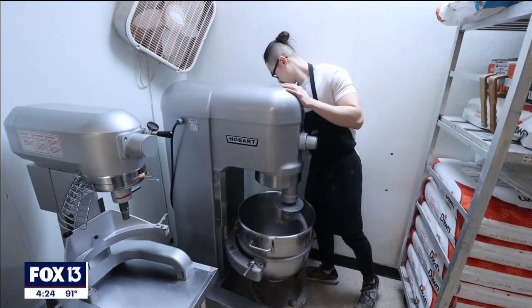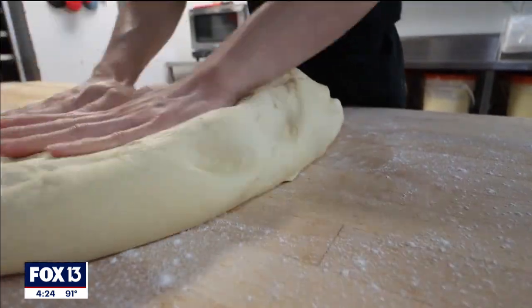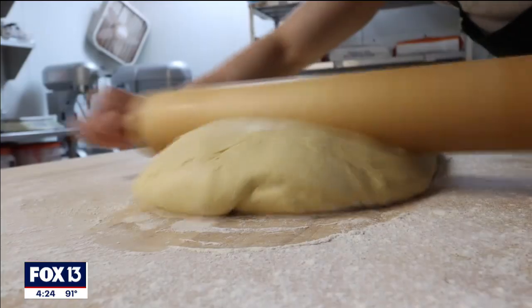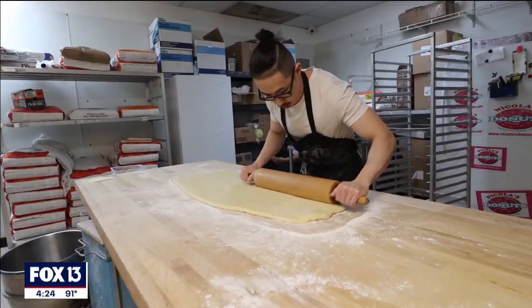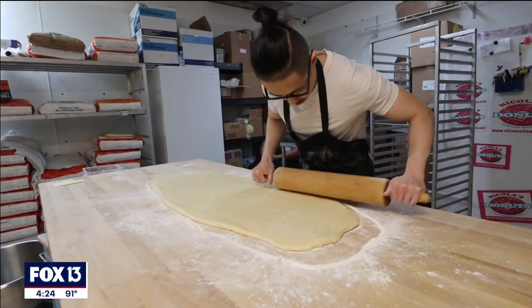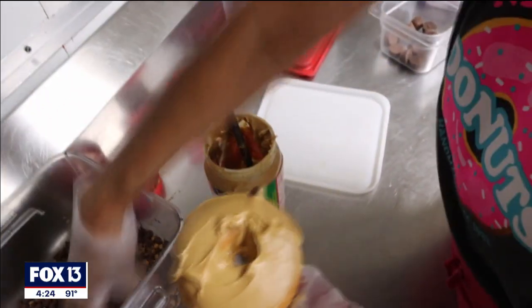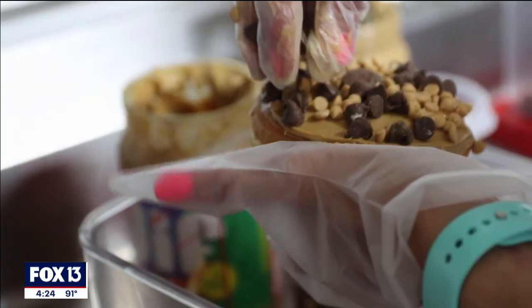Our bakers come in about 9, 10 p.m. They start making that dough, rolling the dough, cutting the dough, proofing the dough. Depending on the size of our orders for the next day, they finish about 4 in the morning. I finish everything off by making what we call our fancy donuts, our custom gourmet donuts.